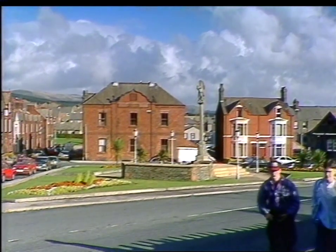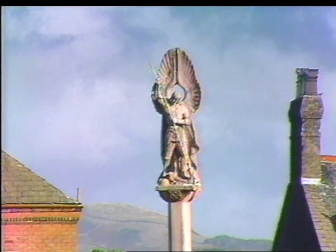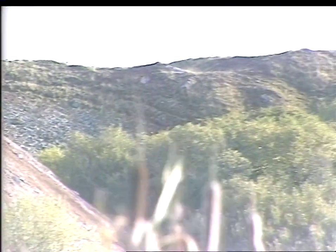The town itself has many fine Victorian buildings, but the last of the ironworks was closed in 1968. Nature is reclaiming the slag heaps, and Hodbarrow's flooded ore mines now attract wildfowl.